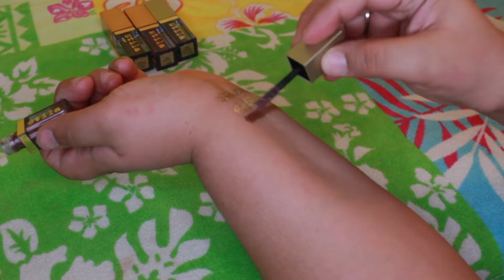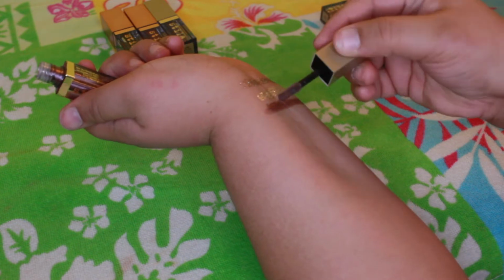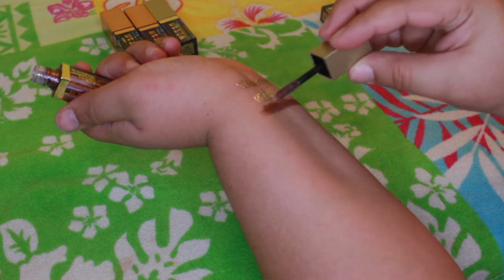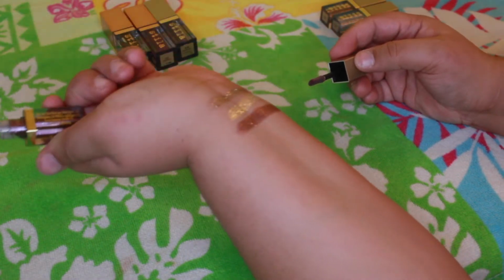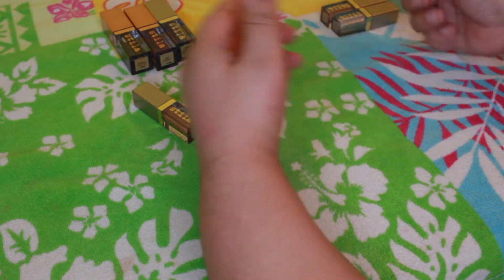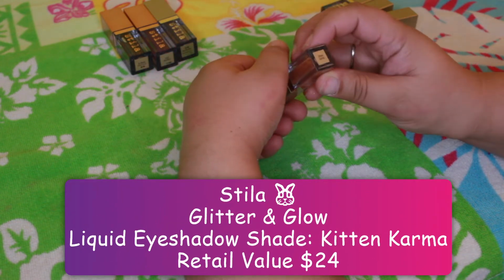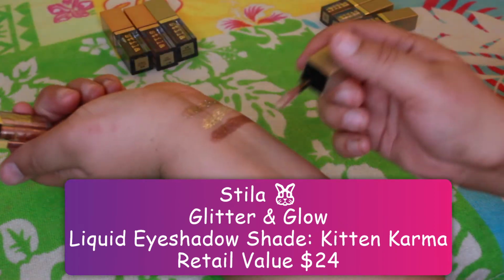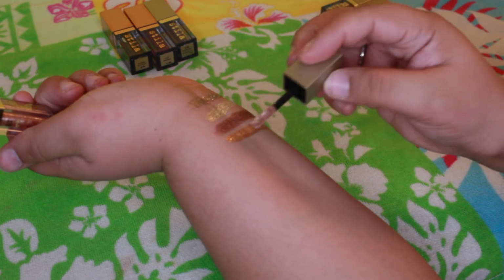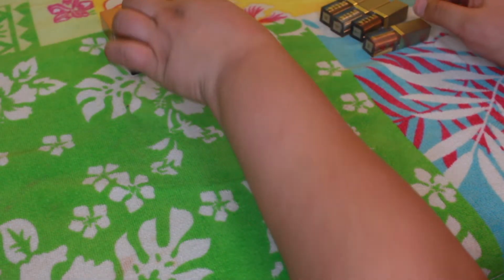Ooh, okay. Let's give her another go. These are a bit old. Okay, this is all she's gonna give us today. Still pretty, but could be more. This is the Stila Glitter and Glow liquid eyeshadow in the shade Kitten Karma. Ooh, pretty. Okay.